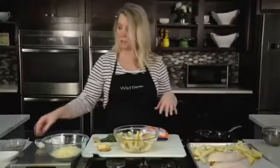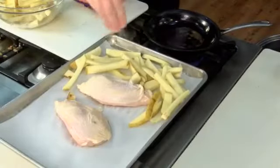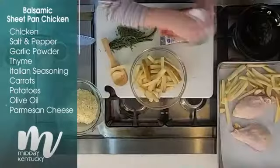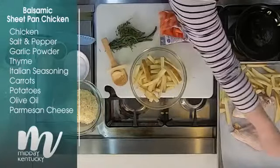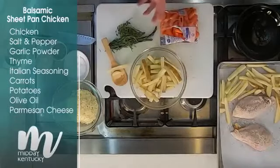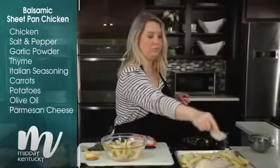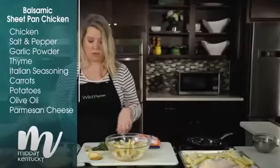I've got 2 chicken breasts here on the sheet tray. And I'm just going to season everything, of course, with some salt and pepper. But first, I'm going to start with the chicken. So salt and pepper, and then you have a couple of options. We're going to go with a little bit of garlic powder. And I'm also going to put that on the potatoes as well.